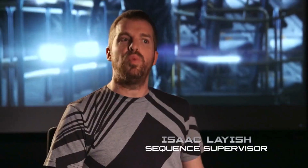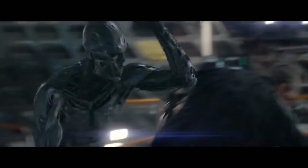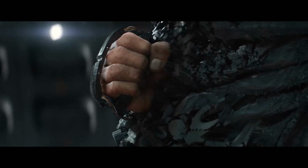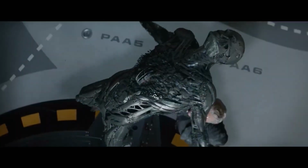The phasing was one trademark moment within that sequence where he's supposed to separate and then reform around Guardian, go through him, create a lot of damage. And basically Jason Clarke turns into his T-1000 form. Obviously, you need to get the animation right. It needs to look like two guys are actually fighting.